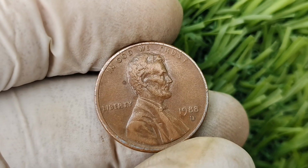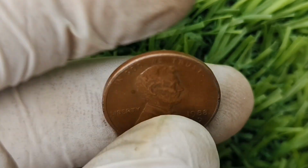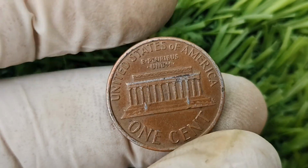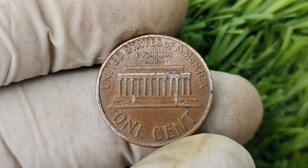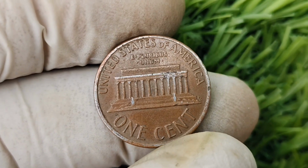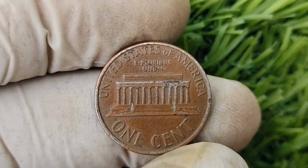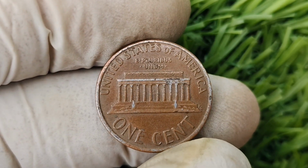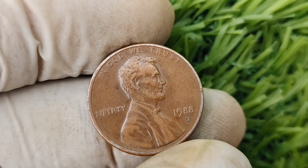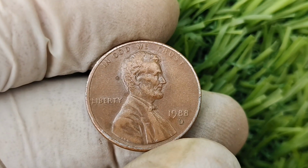Here's the secret sauce. The 1988 D transitional error penny uses the reverse from 1989, which features what we call the white AM. You'll see more space between the letters A and M in America. Most regular 1988 pennies have a close AM where those letters practically hug each other like it's a middle school dance. If your coin has a white AM and a D mint mark from 1988, you might want to start Googling coin dealers like now, or just cancel your weekend plans and start checking every penny in the house.